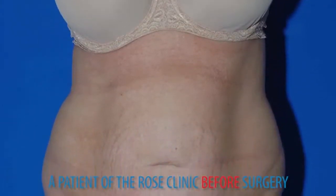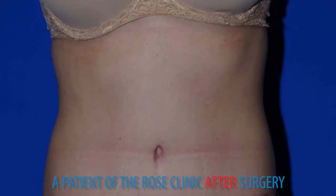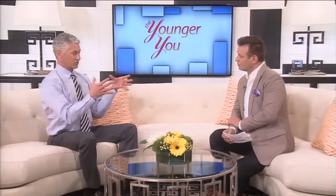Okay. And there's an amazing transformation when you look at before and after pictures in a woman that actually does the breast and the tummy at the same time. It has a tendency to elongate the torso because the breasts are lifted up. So the torso gets thinner, the breasts get fuller, and the torso gets elongated. It's quite dramatic. Dr. Rose, here's another question from a viewer.